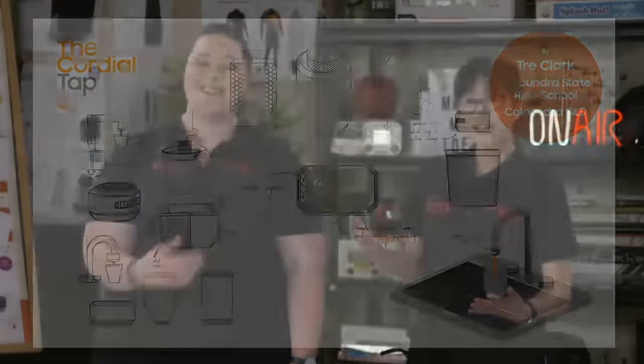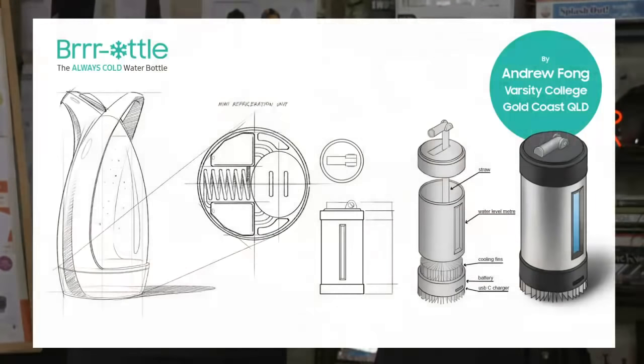That's so cool. Speaking of cool, we also have an idea from Andrew at Varsity College. He came up with a refrigerating bottle, which we call the Brrrr Ottle. The idea behind this: you've got drink bottles that already exist that have double walls and keep liquids hot or cold, but this is taking it to the next level. This thing is USB charged, it's got a built-in refrigeration unit, so you can take this thing camping and get yourself a cold drink anytime.